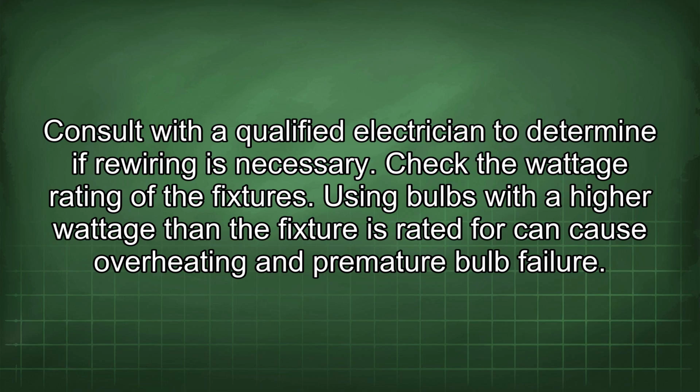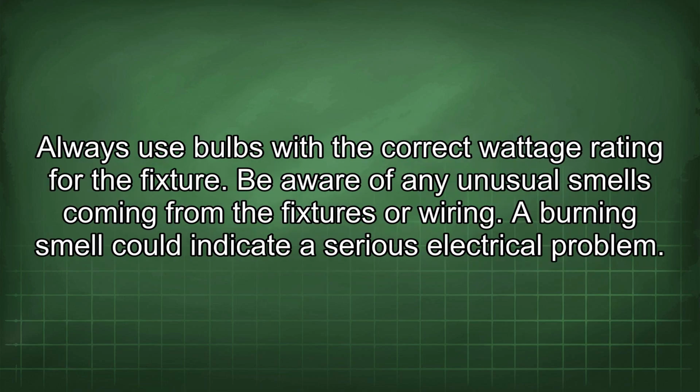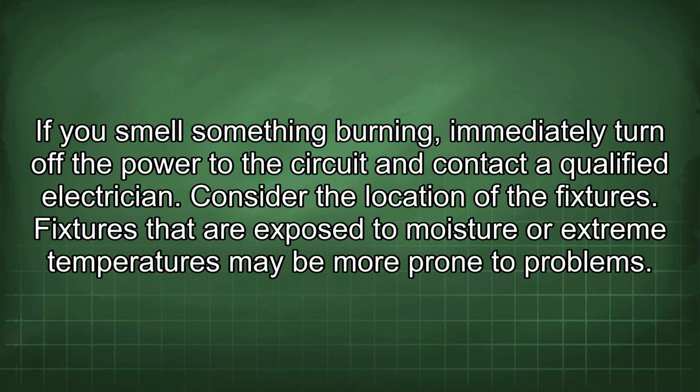Check the wattage rating of the fixtures. Using bulbs with a higher wattage than the fixture is rated for can cause overheating and premature bulb failure. Always use bulbs with the correct wattage rating for the fixture. Be aware of any unusual smells coming from the fixtures or wiring. A burning smell could indicate a serious electrical problem. If you smell something burning, immediately turn off the power to the circuits and contact a qualified electrician.